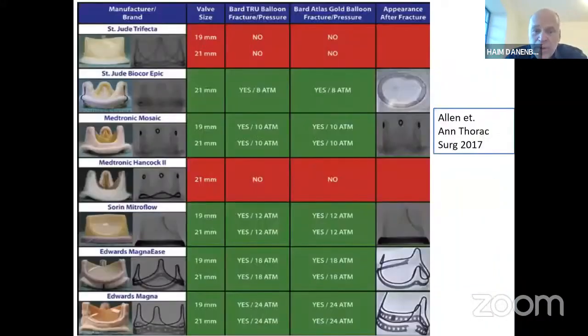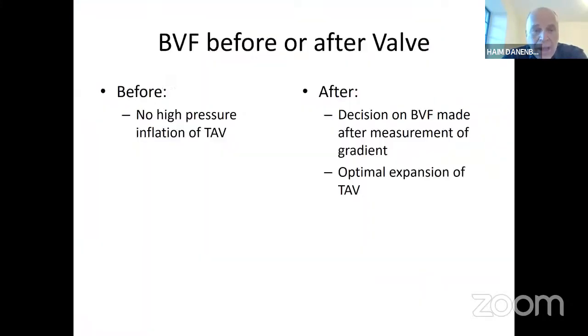We should remember not every valve can be fractured, and the Hancock and the Trifecta are the ones that cannot be fractured. Other valves can be at least remodeled. You can increase the ring just by inflating, and we know that now new valves are developed that can be intentionally fractured, so are kind of easy to fracture. But most of the valves, at least the ones that are implanted in my country, can be fractured easily, and these are the Magna Ease and the Mosaic.